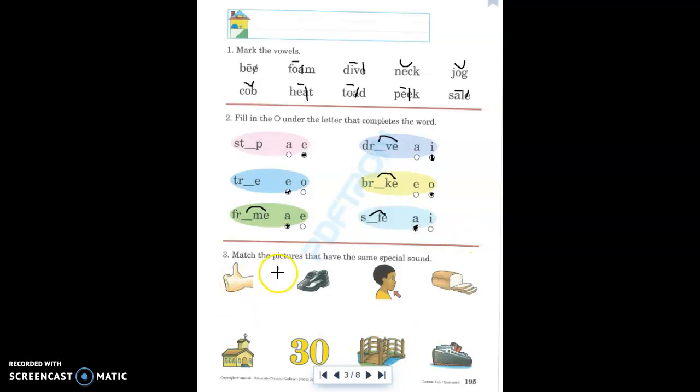All right, for number 3, it says match the pictures that have the same special sound. It's not a special sound. Sorry, it's a blend, okay? Because it's two consonants together. Or it's a digraph, because I see chin and CH is a digraph, and so is TH.